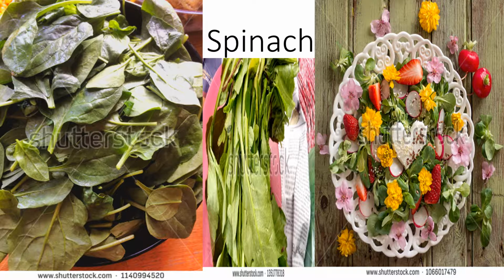You can make spinach dip, you can saute spinach, and you can make a spinach salad. But remember, the carbs that I'm giving you is for raw spinach. So keep that in mind when you're measuring everything. But spinach is your friend with weight loss. Spinach is definitely a staple in my house, and it should be a staple in your house as well.